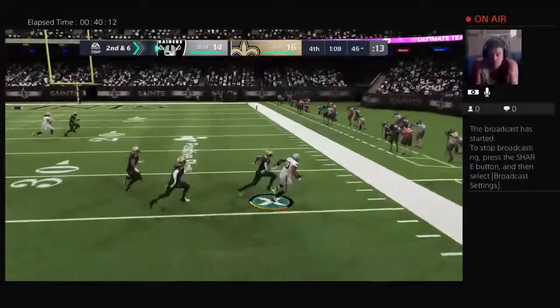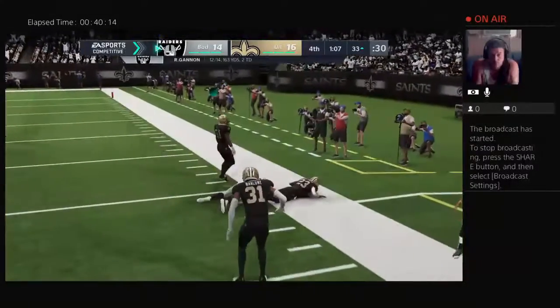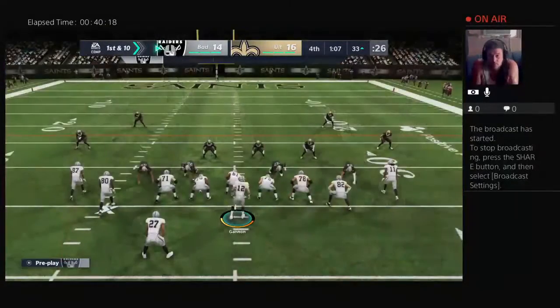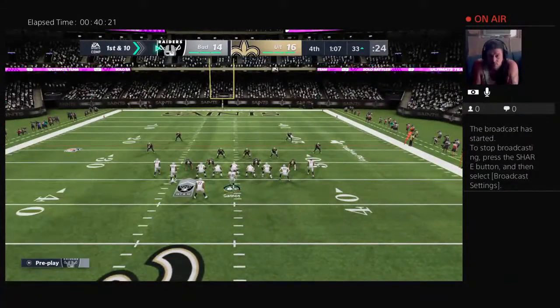Now a throw here on 2nd down, and that's complete. And he is out of bounds inside the 35. A gain of 13. It's a 1st down. So they'll come up 1st and 10 now from the 33.